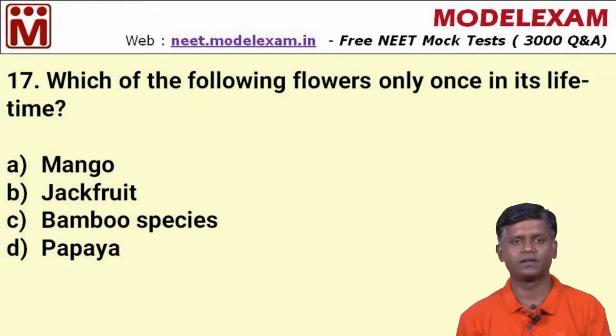Question number 17. Which of the following flowers only once in its lifetime? Option A mango, option B jackfruit, option C bamboo, option D papaya. Among the four options we can clearly say that bamboo flowers only once in its lifetime. The rest of the plants are seasonal. So the correct answer for this question is option C, bamboo.